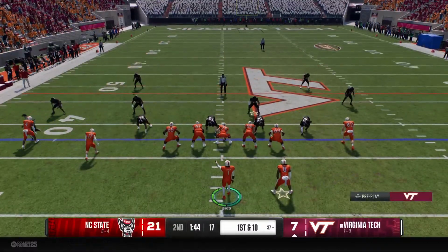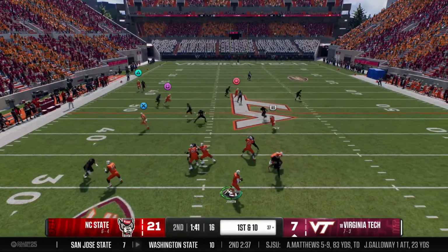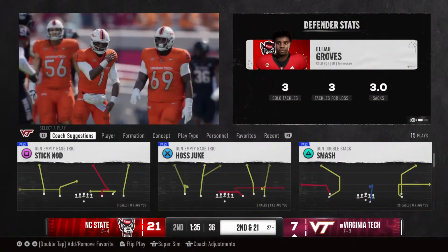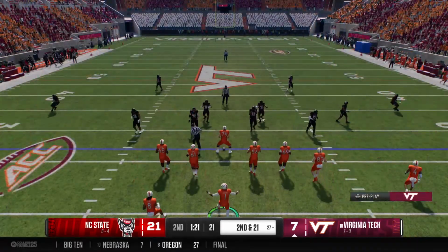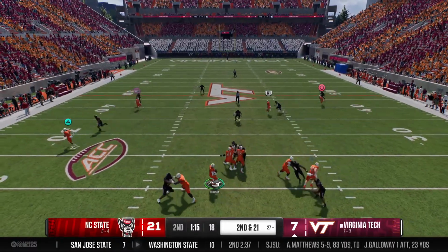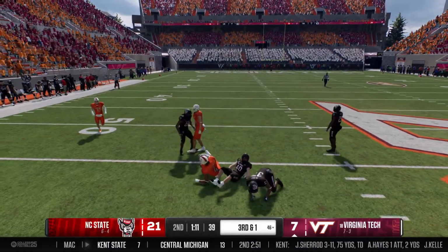Running out of time here in the first half, and they do have a chance to make this a one-possession game. And so you got to load. And they couldn't hold off the heat, and he goes down with a sack. And they've been waiting for something good to happen with respect to getting after the quarterback, right? They're outside of the top 100 in the country in sacks per game, but finally now you see they're generating this pass rush. 3 sacks on the game so far.